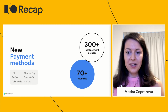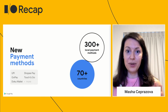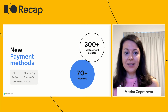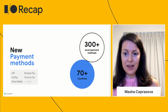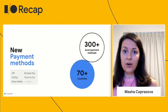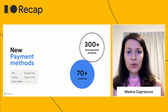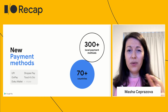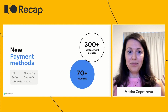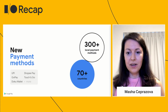So first and foremost, we want to continue to help you increase the ability to access customers around the world. Play users today have access to more than 300 local payment methods in over 70 countries. They also have access to international cards in over 150 countries across the world to pay for digital goods and services on Play. In 2020 alone, we've added 34 new local payment methods across 30 markets. Big thank you for all of your feedback that you've provided, and some of you have even tested this in early days.